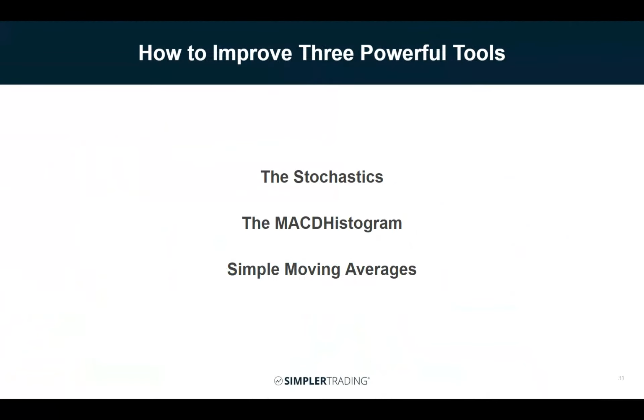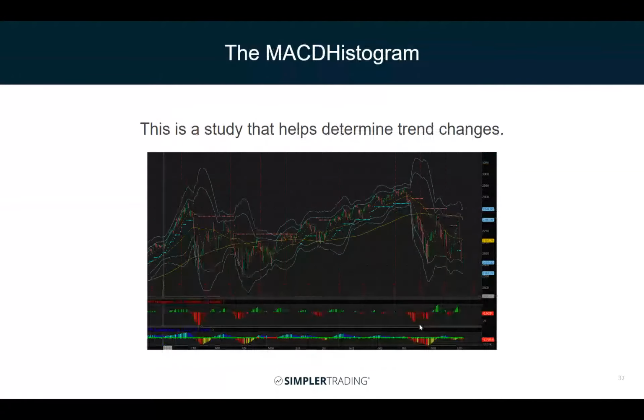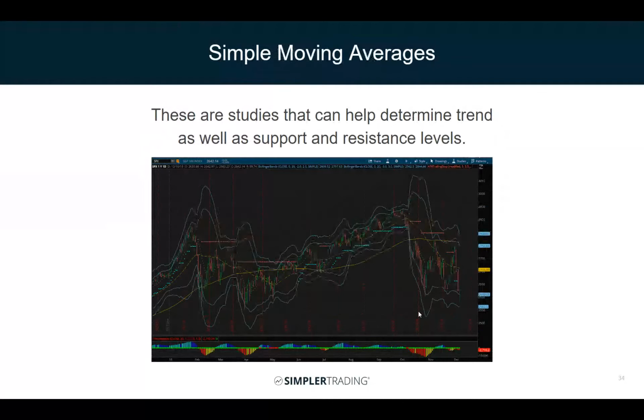So how to improve these three powerful tools? Some of the indicators that I used on my charts at that time were a stochastics indicator, a MACD histogram, and simple moving averages. I have several on my charts. The stochastics is an indicator that helps track momentum using support and resistance levels. It is this bottom indicator down here, the stochastics full. The MACD histogram is a study that helps determine trend changes. That's also this lower indicator here. And then, of course, the simple moving averages, for me, are these gold-orange lines on my chart. I have three of them up.